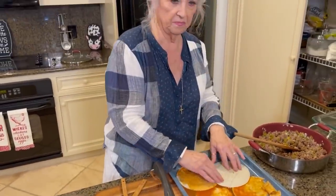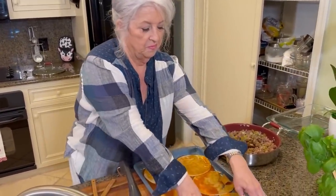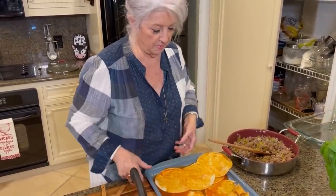What, Pumpkin? What are you meowing about? What is that girl meowing about?